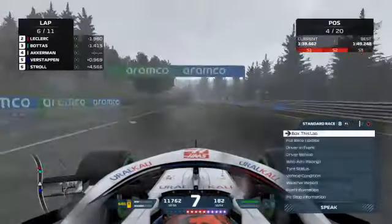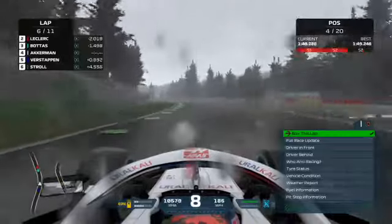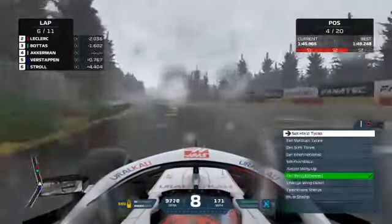Oh. Really? Wets are the fastest. Alright. Well, let's flash back and make the change. Box this lap. Confirmed. We'll receive you at the end of this lap. Set wet tires. Confirm that.